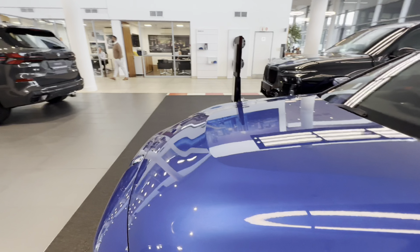Side profile looks very clean, and we'll definitely get into that here. But yeah, this particular color here is called Portimao Blue Metallic. It is a signature M car color, and you won't be able to get this color on any regular car, of course, unless you know a guy. You can see the indentation there on the hood, so there's some serious power under here.